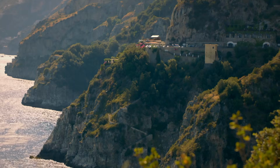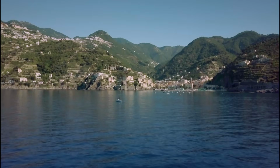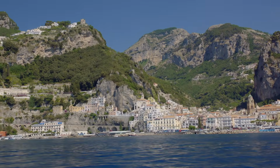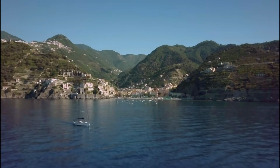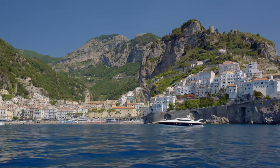As much as I'm enjoying the spritz, the best way to really appreciate this coastline is to charter a boat from Amalfi town itself and head to open blue water. This coast is listed as a UNESCO World Heritage Site. It's an outstanding example of a Mediterranean landscape. Lisa, what do you think makes this place so popular? I think it's the very distinct look.